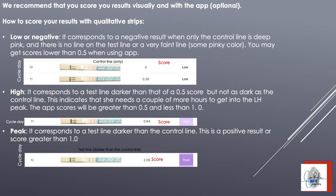How to score your result with qualitative strips. You can have the following scores. Low or negative, it corresponds to a negative result when only the control line is deep pink and there is no line on the test line, or a very faint line, some pink color, on the testing line. You may get scores lower than 0.5 when using the app.